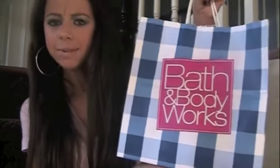So here, they actually got new bags, and now they're striped with a pink front right here. So yeah, let's just get right into it.